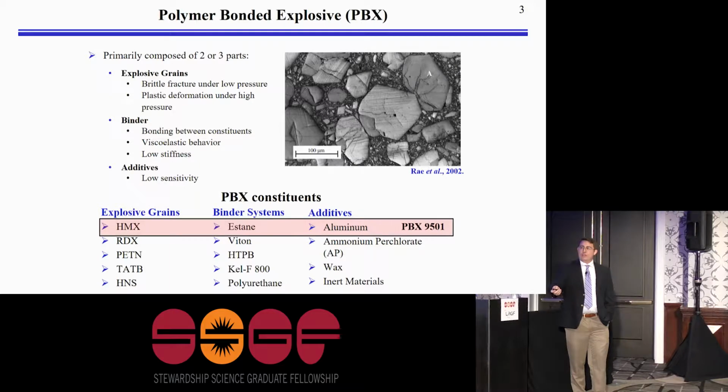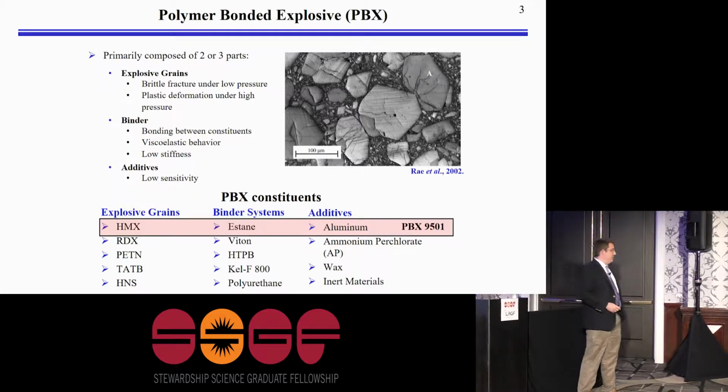You also have a binder, usually on the order of 5 to 10% volume fraction, maybe less, maybe more, and this is really to hold everything together. Occasionally you might see some additives added in. For example, one of the things we'll be talking about here is what happens if you add in little aluminum particles, and how does the microstructure affect the performance of this explosive?